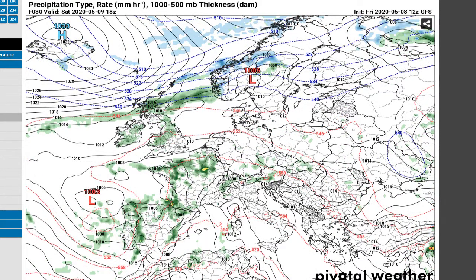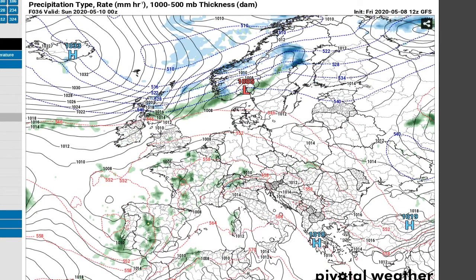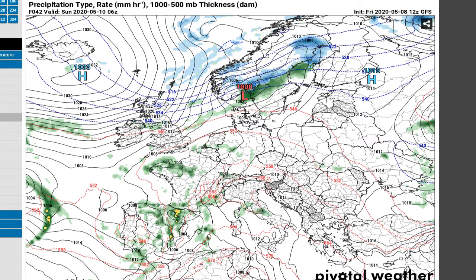And there's actually a pretty strong front coming out of the North Sea area in Scotland. See that right there? There's a very intense thickness gradient up there. And let's focus on this right there. This is for Saturday evening. You can see that dropping through the UK.